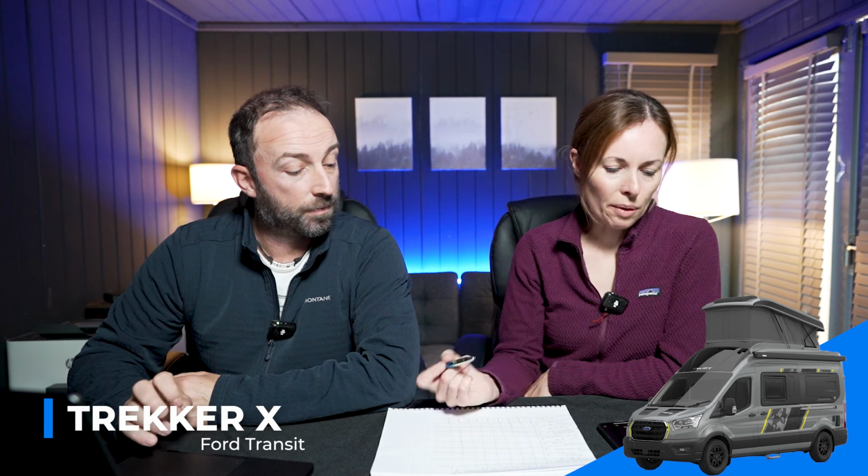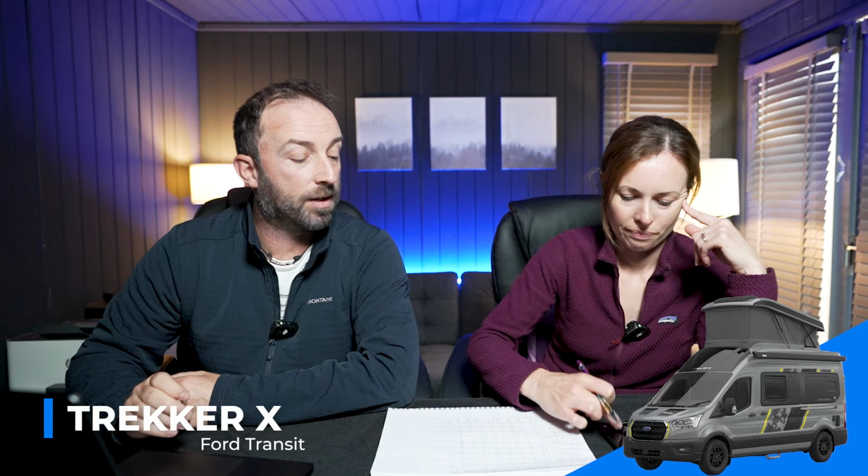Our criteria, the first one that we wanted to look at, super important for us, is that the van has a garage, a decent size garage that's practical for all our work stuff and all of our hiking stuff as well. So out of 10, 1 being the worst and 10 being the best, garage for the Trekker. I reckon it would be a 7 because it was good. So let's go with 7. Okay, yeah, let's go with 7.